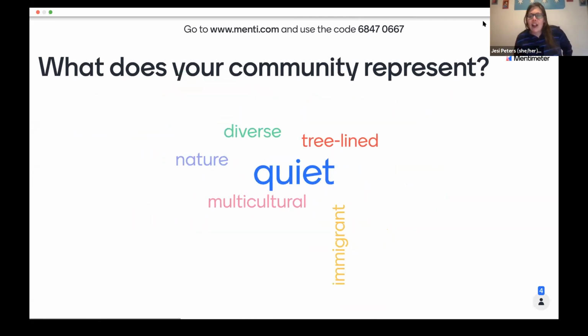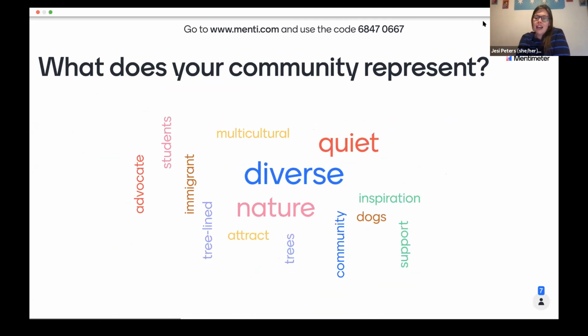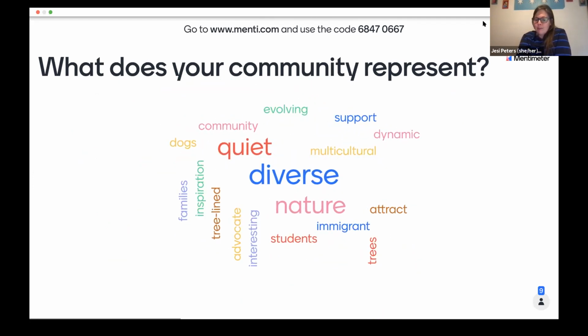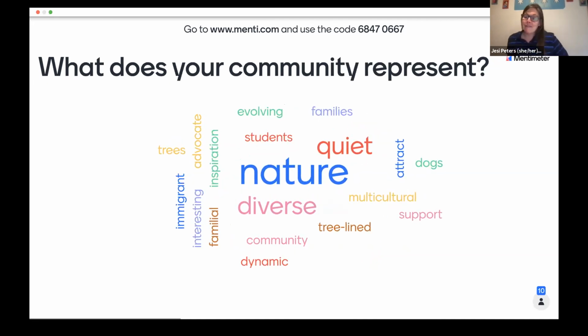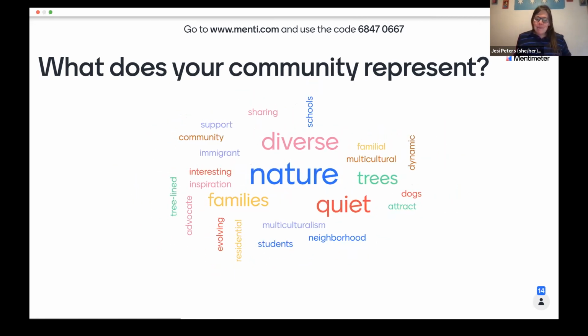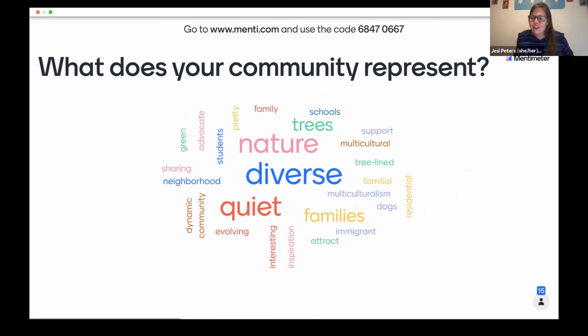Right, so it looks like we're picking up on the diverseness, the tree line, the nature part of it. Some other themes, like how it's quiet, and we're still evolving and growing. I love the nature preserve. I live in this area, so it warms my heart how much folks love nature over here. The inspiration, how dynamic it is, the multicultural, great. I am loving this.